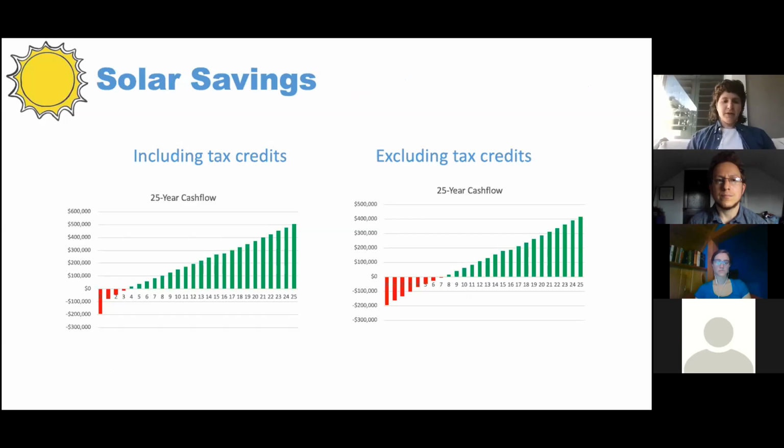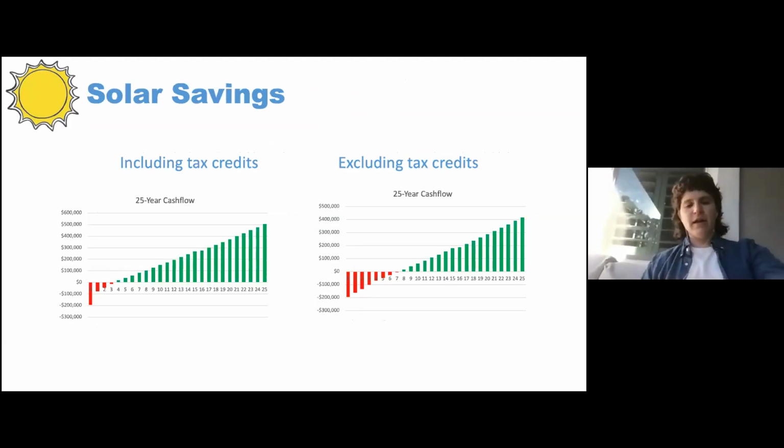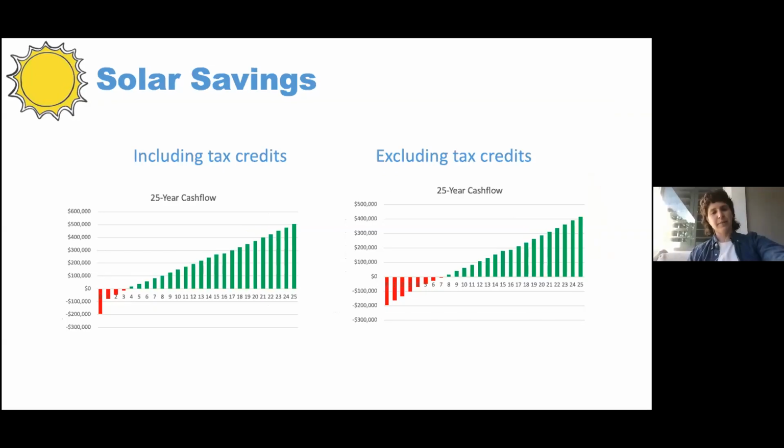So what does that look like over the lifetime of a system? There's two cash flows here. The one on the left includes a scenario in which you can claim all the tax credits. And when that happens, within the first few years after you've purchased the system, you're able to claim all of those credits and able to start saving money on electricity. And by year 4, you've paid off the cost of the system. And then the rest of the lifetime of the system, you're generating free electricity that you can claim all of. And the value of that electricity will go up over time as we anticipate the cost of electricity from the utility going up over time.